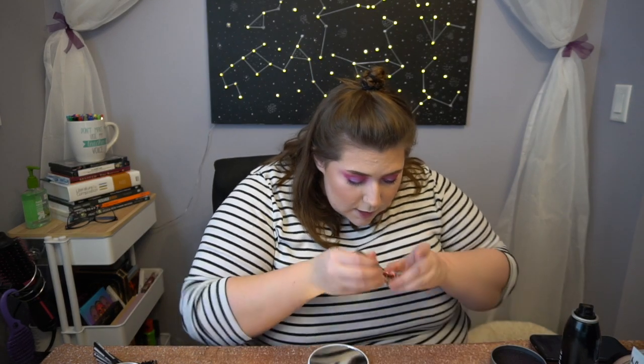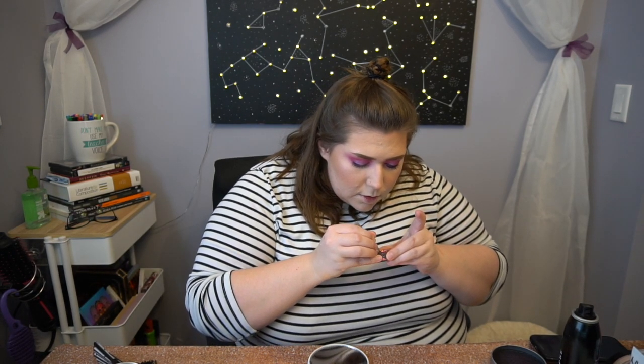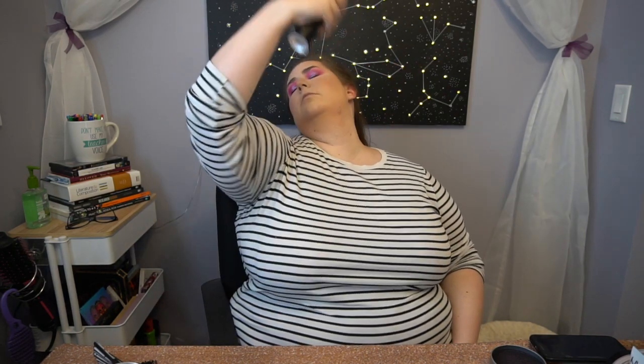Alright, so I'm going to take a pair of tweezers, grab one of these, just one, and just stick it on that glue. Setting spray, this is my favorite part. Fan that off.